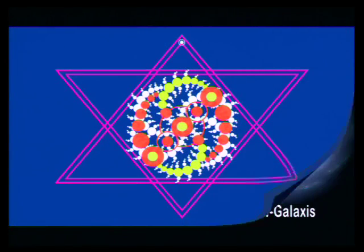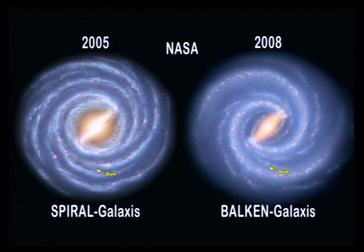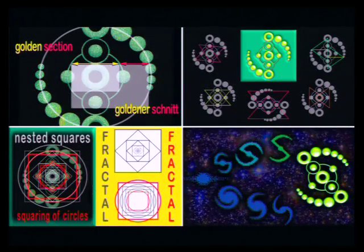NASA showed us how our galaxy looks until 2005 in this way. Then they changed the idea, saying it looks this way, because they cannot see through the center. It's only a vision of how it might look. And they got more facts. The sun is somewhere here. It's not a perfect swirling galaxy, it's a bar galaxy. And this crop circle in the beans shows it. It has an extreme amount of information.